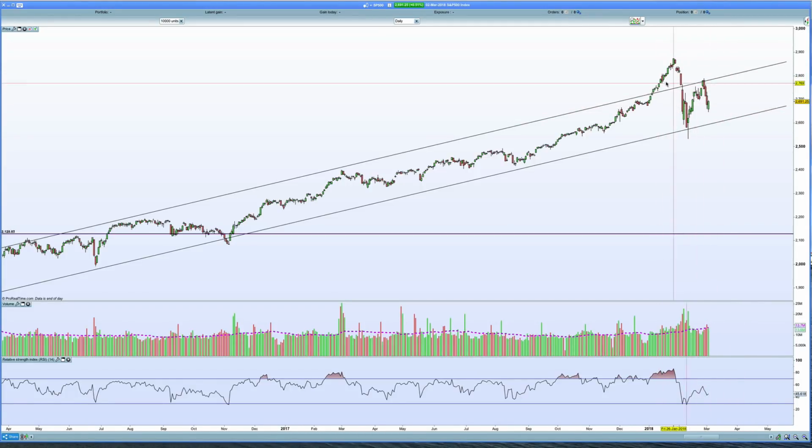I think we're forming that topping pattern, and there's going to be volatility, but I can't see a catalyst to move it higher, especially with some of the macro now questioning the bull market thesis. When you start to see stuff about trade wars and so on, that's not generally very good for the stock market.